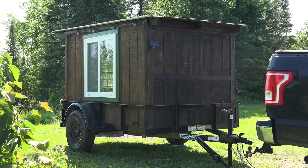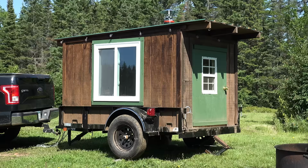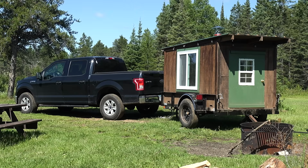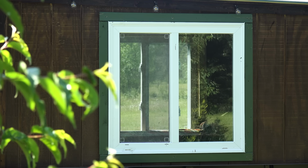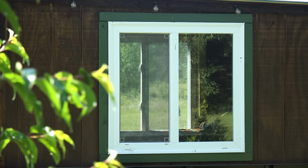So I built the cabin here on a 5 by 8 foot utility trailer. That's only 40 square feet, just slightly larger, I mean slightly, than the first travel cabin I ever built, but with one major difference. It's not as tall. I decided to build this one a little bit shorter so that it gets better gas mileage out on the highway. It was super important to me to have large windows, so I put these 36 by 48 windows on either side of the cabin.